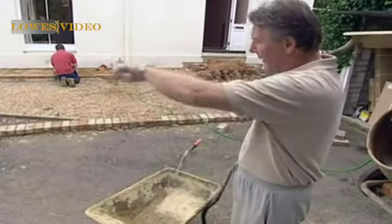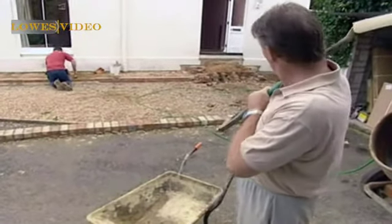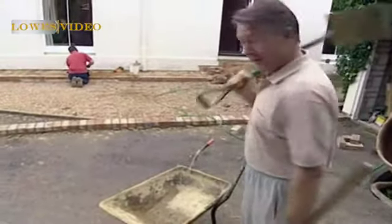Now, with all this paver edging laid, what's left for me to do is to start preparing the ground. We're going to take off all this surplus stuff and spread it around, ready for laying the paving. Hence, the pickaxe and the shovel.